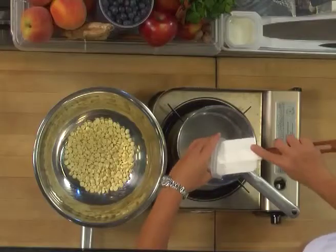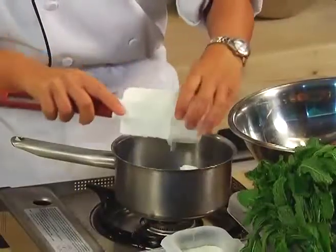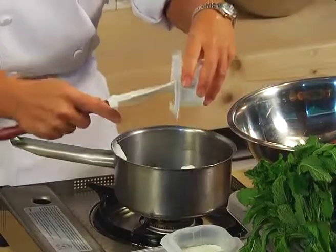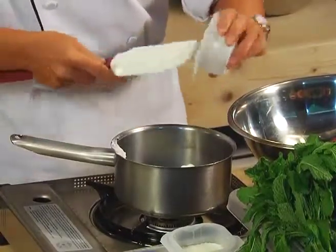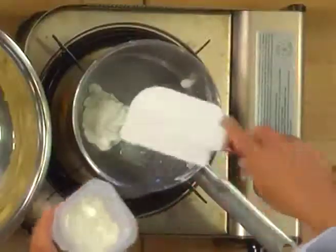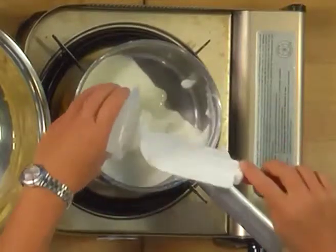While this is melting, I'm going to be creating the mint-scented Greek yogurt. I like Greek yogurt for this recipe because it's very tangy in flavor, and it has a little bit more body than regular yogurt. You can certainly use a 0%, which is what I have right here. So I have my Greek yogurt and my cream.